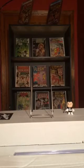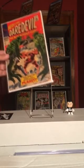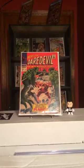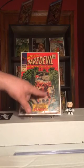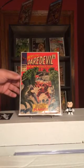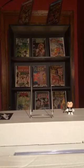Back to just the regular Silver Age comics. I got Daredevil number 28. Another really nice book. The only thing, I didn't see it until I got it in the mail. It's got some water stains right here in the corner, but you can't hardly tell them. So, whatever. That's a book that I can eventually upgrade if I ever wanted to. It's not an expensive book.